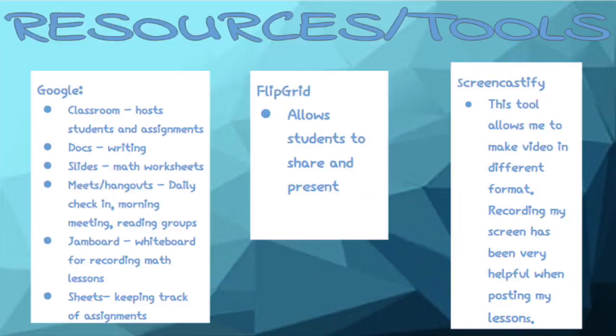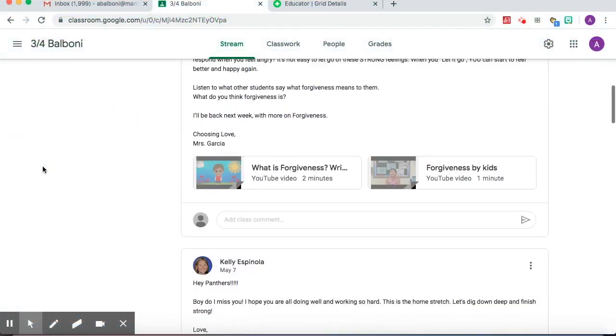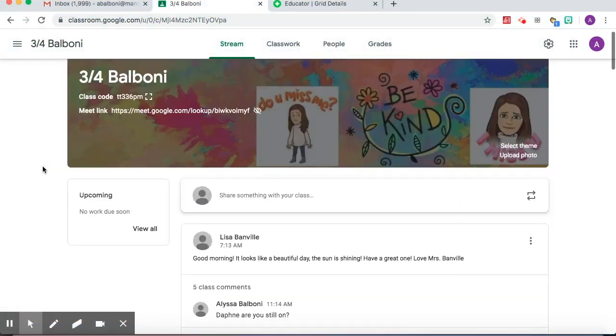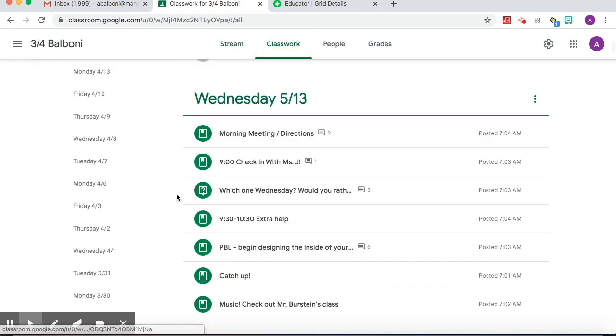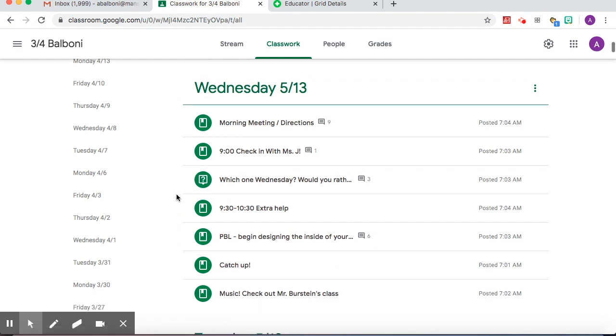The 3 resources that I rely most on are everything in Google, Flipgrid, and Screencastify. I chose to use Google Classroom to host all of my students and my assignments. We used Google Classroom a little bit when we were in our regular classroom, so the transition was really easy for us. My students were already in and invited and knew the basics of it.